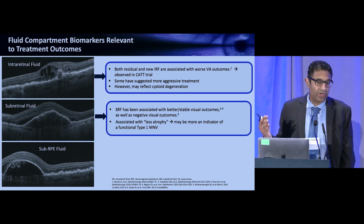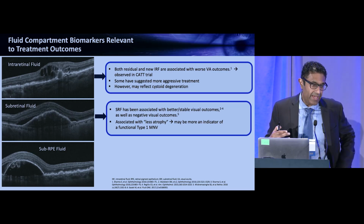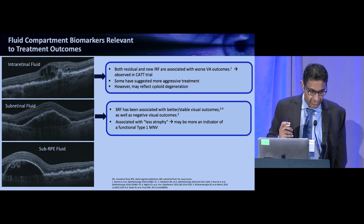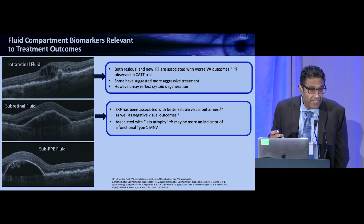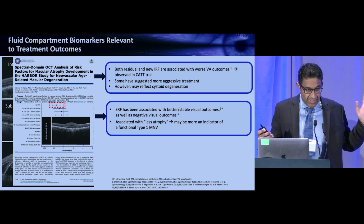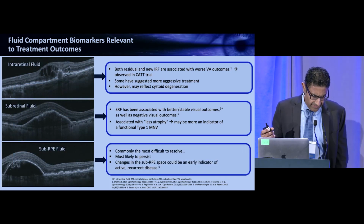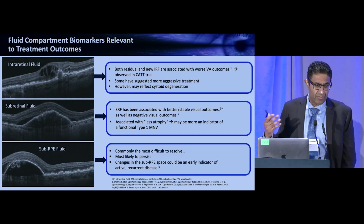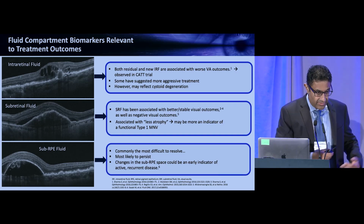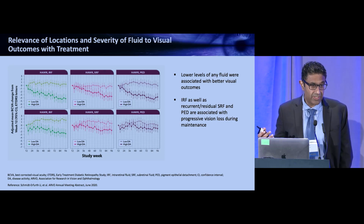Subretinal fluid, of course, has been more controversial. Some studies say it's bad, some say it's good. It ultimately can't be good because we know exudation is bad. But one of the reasons that people thought that perhaps it was quote unquote protective, which I think is not a good term to use, is that maybe you might see less atrophy in this context. I think it's just a sign that you have a functional type 1 membrane. This is actually the study that we did from the HARBOR trial that suggested that patients who had subretinal fluid actually developed less atrophy. Sub-RPE fluid is probably the most difficult to resolve. It's most likely to persist. And sometimes it's the first thing that comes back when you're seeing a patient and you've quieted down their eye, you're looking for recurrent fluid, and sometimes it can be a challenge, but some of our newer agents do a good job with this. This is just more data.